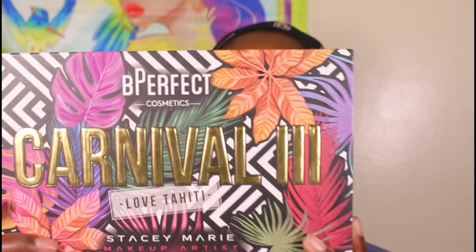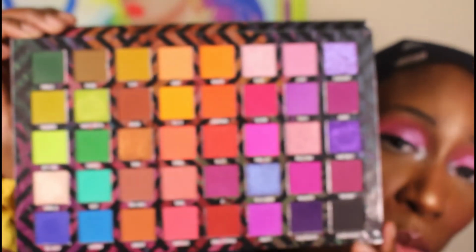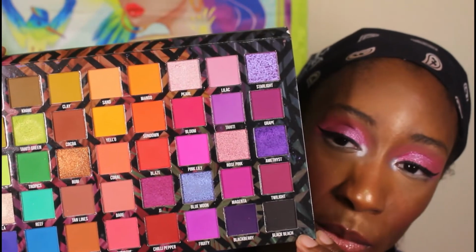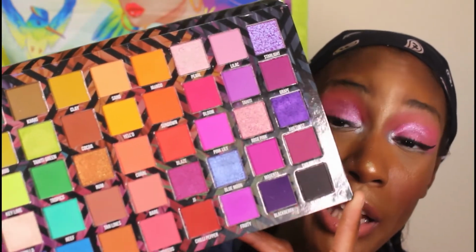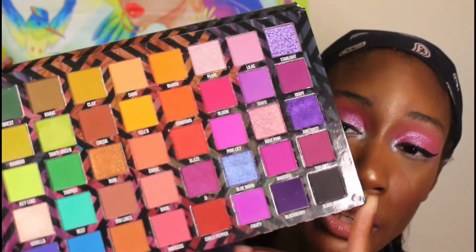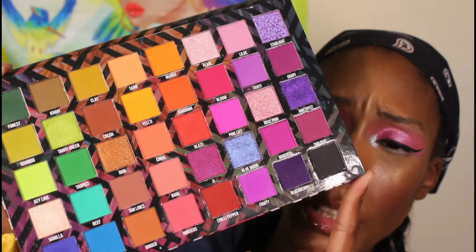So number 3 is the Be Perfect Carnival Love Tahiti palette from Stacy Marie and Be Perfect Cosmetics. This is what it looks like on the inside, and I have done quite a few looks with this palette. I will say though, the purples in here disappointed me. I'm not sure if it was the purples or the blues and greens, but I feel like it was the purples from what I told you all before. I actually want to get the dupe palette and see if the purples in there are better than this one. It's on sale on Amazon for like 10 bucks, the W7 one that they duped this with.